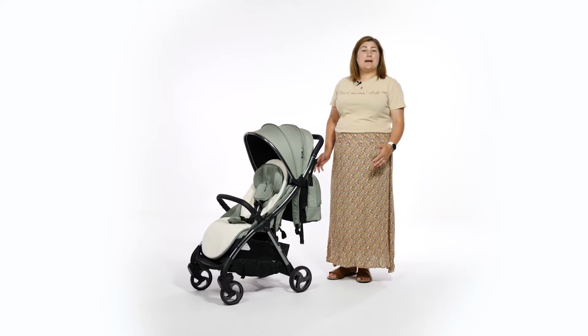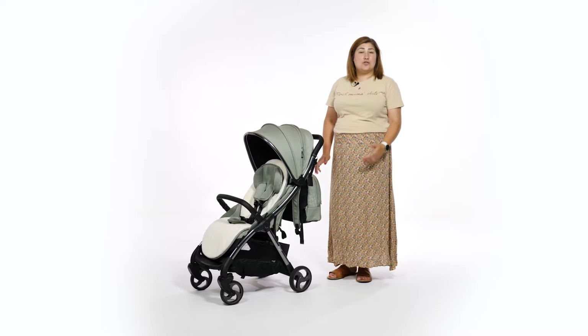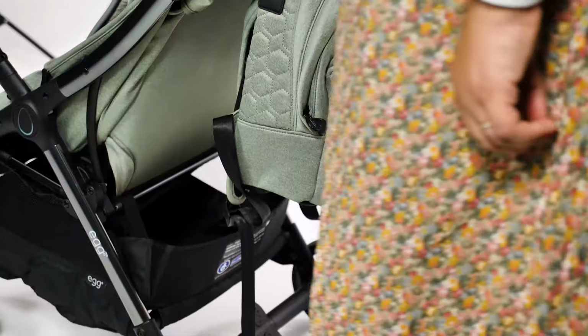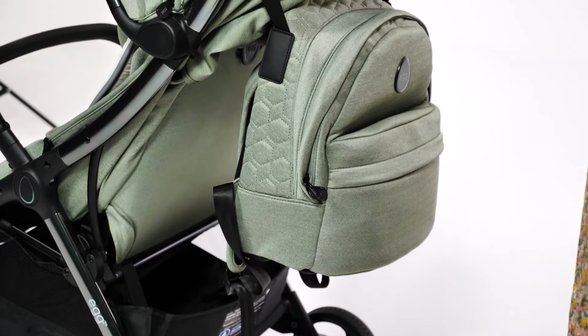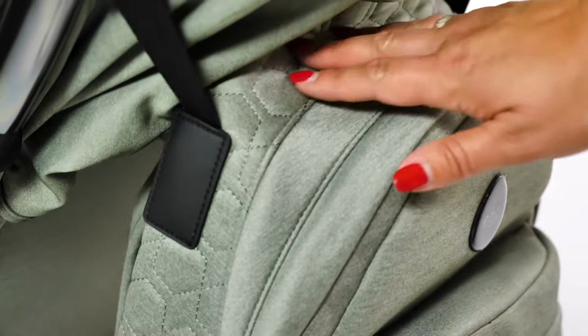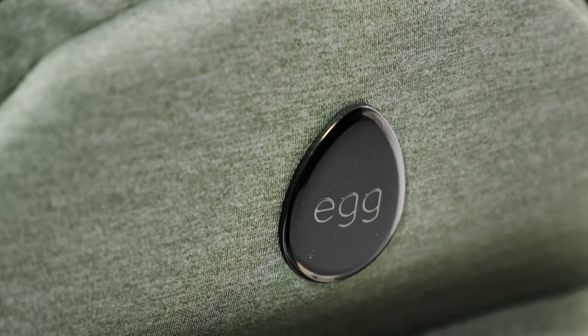The eggZ backpack changing bag is available in matching colours and is the same one included with the eggZ stroller. When a bag arrives in a dust bag, you have high expectations. There's no denying that this is a lovely looking bag. The top of the bag is a quilted finish, and whilst not exactly the same, it does tie in nicely with the quilted finish on the seat of the eggZ.